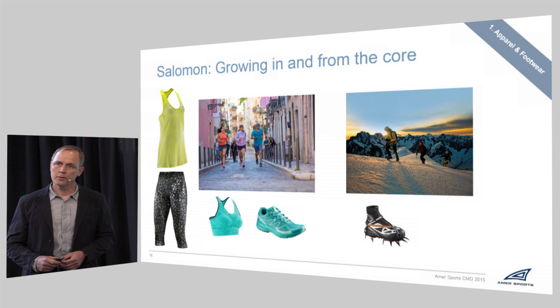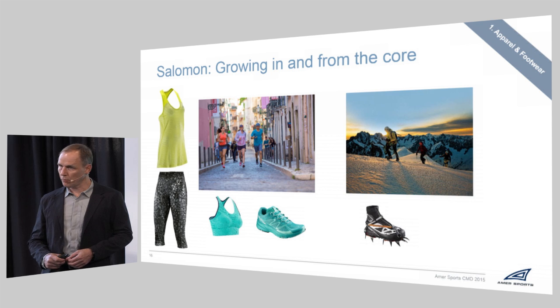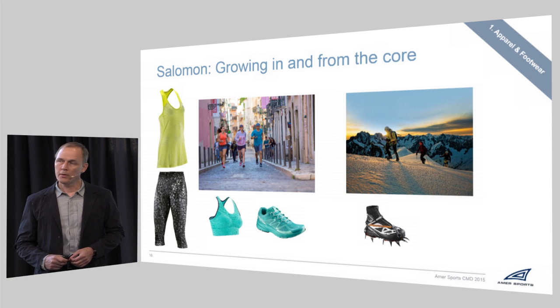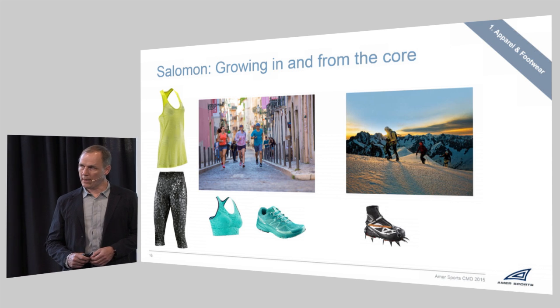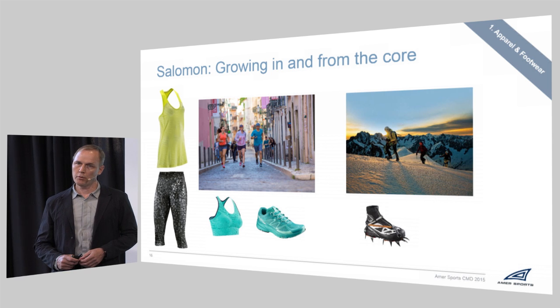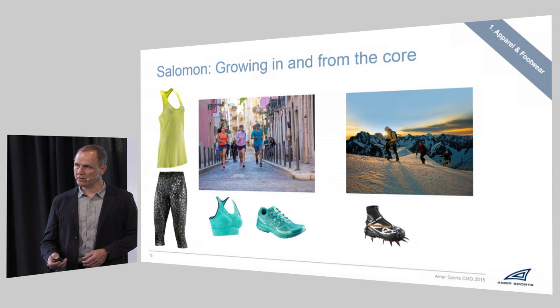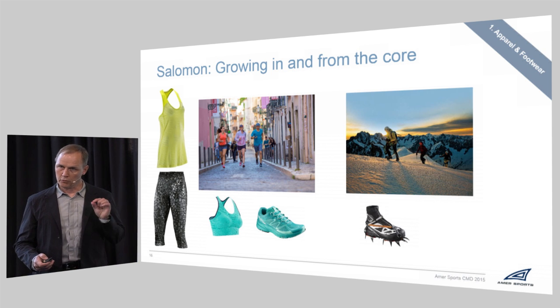On the right side, Salomon is also going up. It's expanding its playground in the mountains and going higher up. And that's the theme, expand your playground. We have a concept called Cross Alps, and here in the bottom you see the first mountaineering shoe from Salomon. It's only the pinnacle product. Of course, there's a full line behind it. So it shows that there is potential for the brand to expand itself logically close to its core.